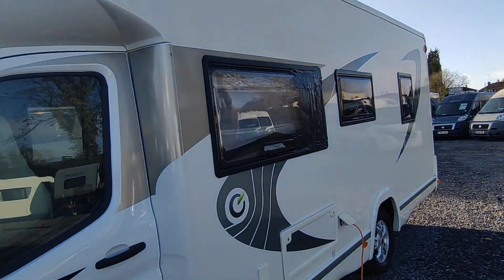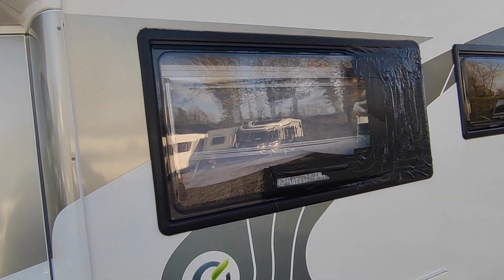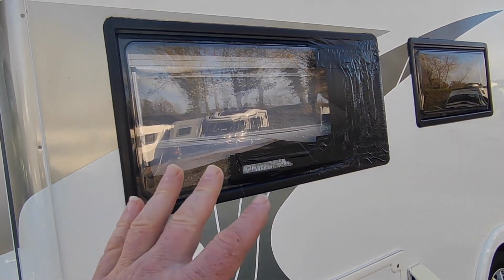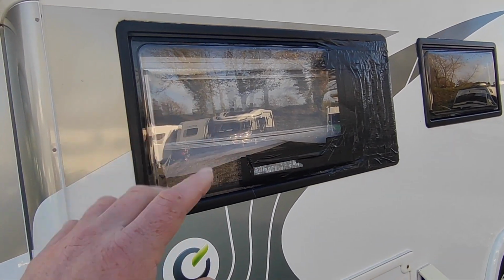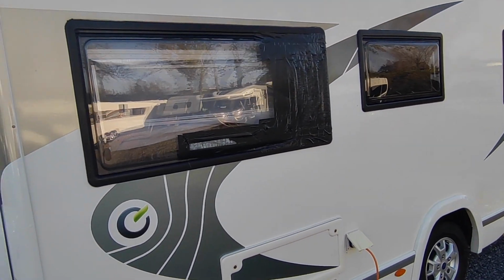You'll notice some damage on the habitation window. Unfortunately, while he was in Spain, some reprobates at a motorway services, where we would never recommend anybody stop actually, broke in through the window. So there's an insurance claim for this, and we've got a new window on order from Chausson. So new window, blinds and fly screens to be fitted to that.